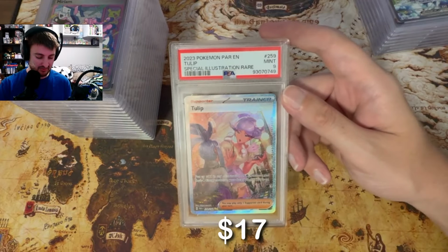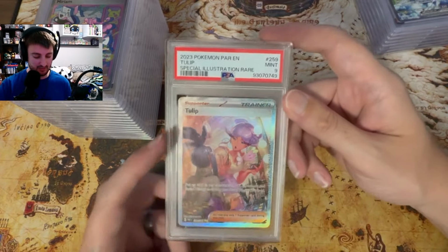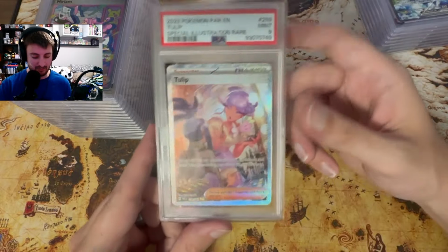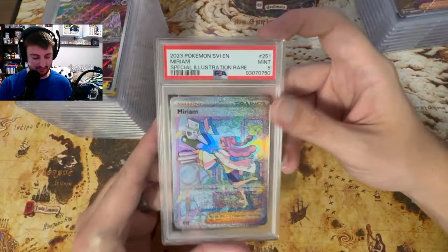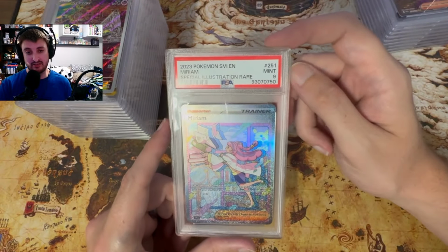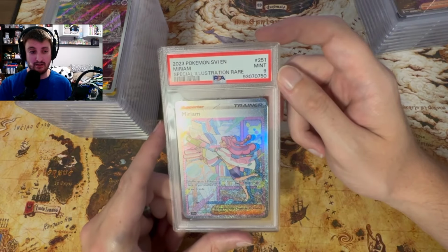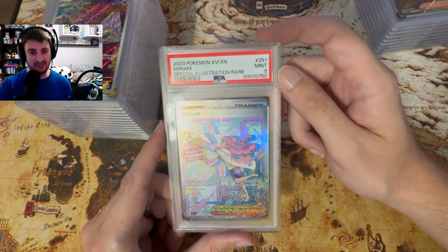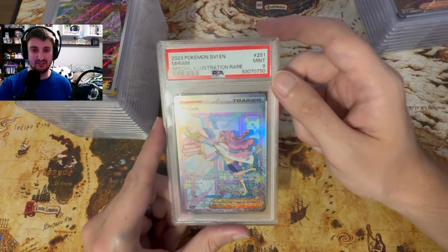Tulip, this was a card that I pulled myself. Thought it had a chance. Definitely off-centered left to right, so not too upset about that, but it is what it is. Again, hopefully I can break even, but I pulled it myself. So as with Miriam, I can't ever get this in a 10. It's cursed. If you saw my last video, you saw the one I got that came back a 4 because it got mangled in the mail. So I just don't have any luck with Miriam. I really should stop, but my wife's a nurse, and I'd love to get this card in a 10.